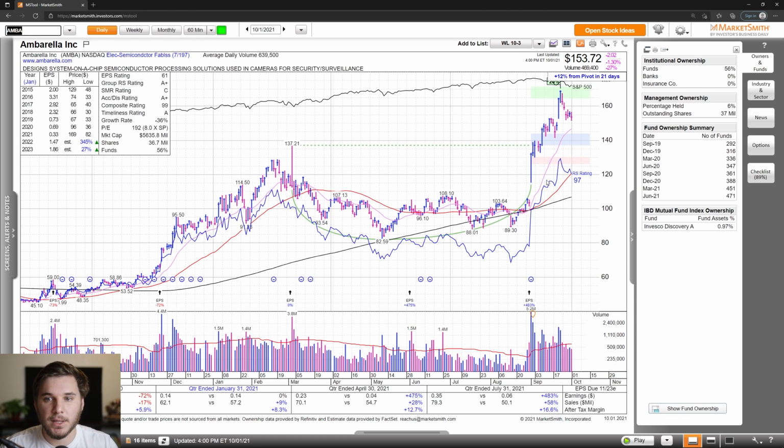Moving on, we've got AMBA, another recent gap up on earnings. A nice move out of the stage 1 cup and holding once again above the 21 EMA. Great earnings growth and sales growth the past 2 quarters. Great estimates for this year and follow through in 2023. A nice increase in fund ownership and 1 high quality fund investing into this company.